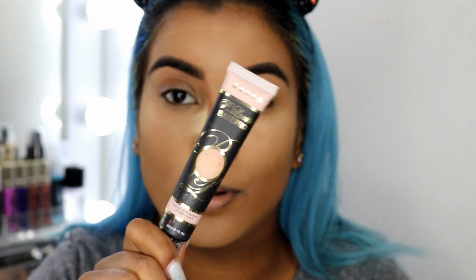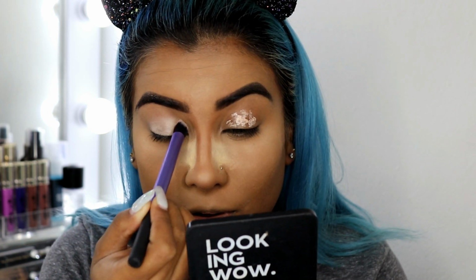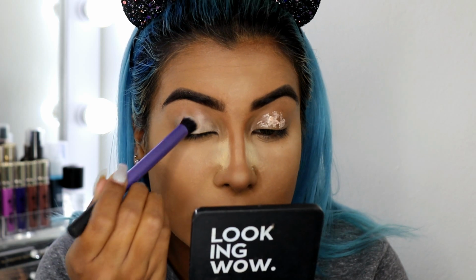Okay, so now we're gonna go in with eyeshadow. And for eyeshadow, I'm going to be going in with my P. Louise eyeshadow base. This is in the shade Rumor 2. And then going in with a deluxe crease brush from Real Techniques.